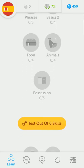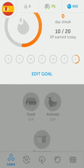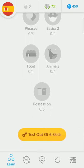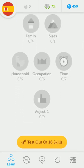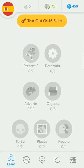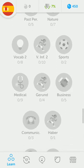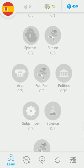I'm going to go back to the main page, and I can see if I scroll down this that, here's basically the path that I'm going to follow. And it makes it very clear to me that this is a path. It's successive, and I can see, hey, if I go all the way down here, I'll be able to learn about sports and medical and spiritual.